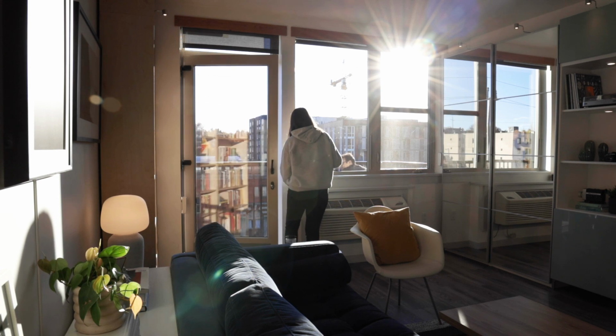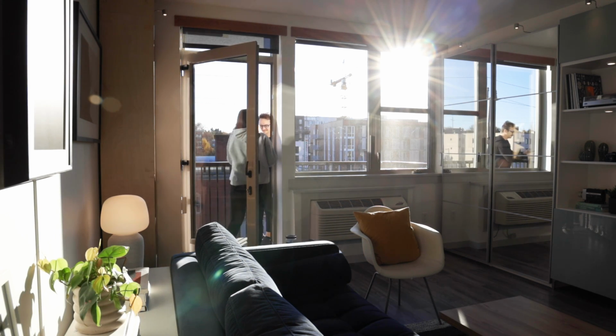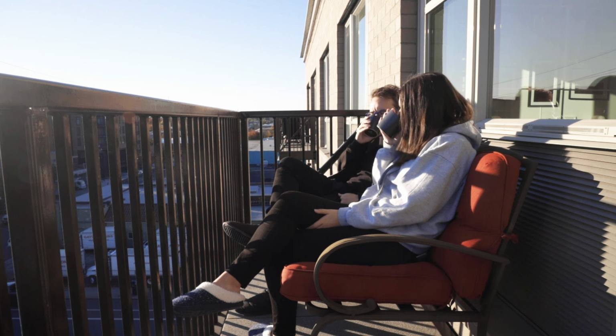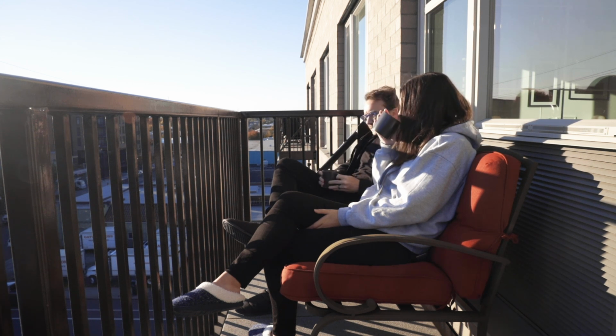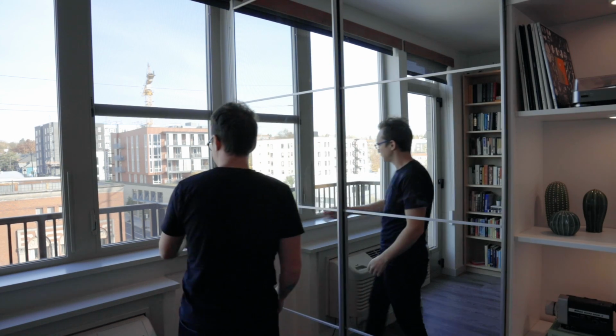And so that is a massive plus to this apartment, is that we actually have a balcony now, and we can sit out there and drink tea, read books, hang out, and it's pretty awesome to have a balcony. We've never had that before. And then directly across from the bookshelf on the other wall is our wardrobe.